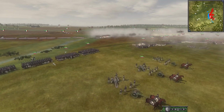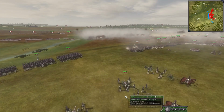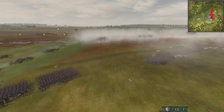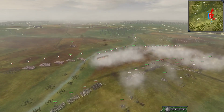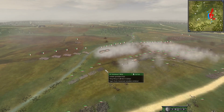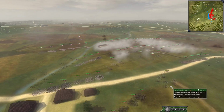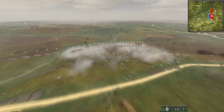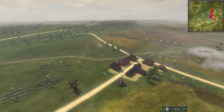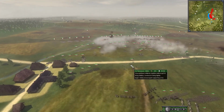They also have infantry in front of their artillery with a small little gap, and they're shooting straight through it. That is how you place artillery. You don't place it right here. You place it back here so your infantry can fire at it. More artillery setting up way over here. I don't know, are these howitzers? Yes, they are. Howitzers gonna do some mighty work here in this battle.